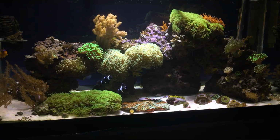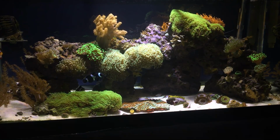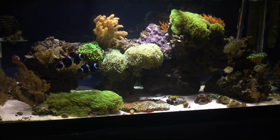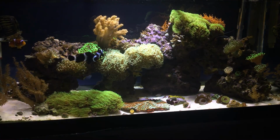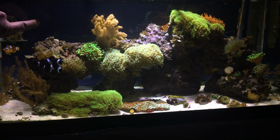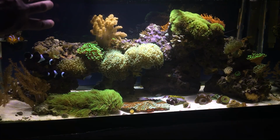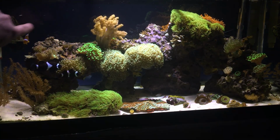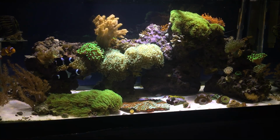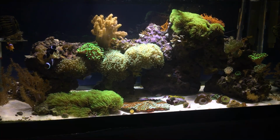But the tank is looking really cool, though there's still a few bare spots that really need to have something. Whether it's another rock, which I would love to have right there, bring this up high, but I'm pretty sure it would mess with the flow. I still might try it. It would look really sweet.